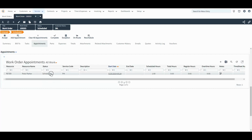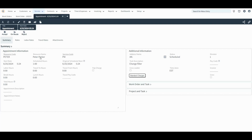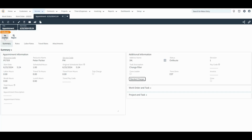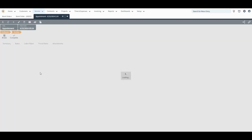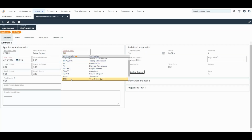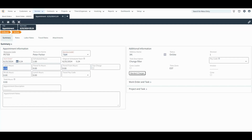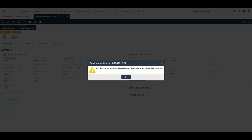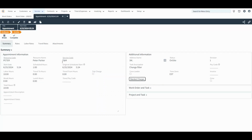Navigate to the Payments tab, open up the Details form for the appointment, follow through with the workflow actions at the top. And then let's go ahead and maybe change the service code to a billable service code like TNM. And let us add some time here. Hit save and make sure to complete the appointment. So this is a warning that Fieldpoint offers, at least on the later versions, where it lets you know if you have overlapping appointments. It could also be configured so that it prevents overlapping appointments.